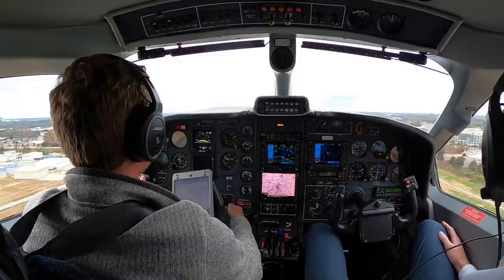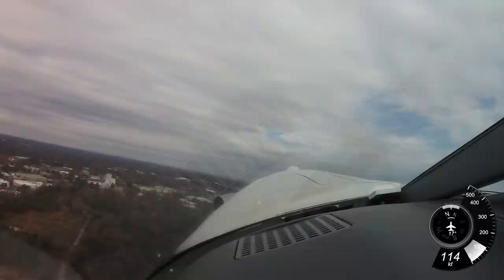November 851 Tango Bravo, turn left heading 360, again heading 360, contact Atlanta departure, have a good day. Left to 360 and over to departure, enjoy your day, 1 Tango Bravo.